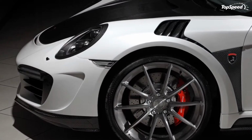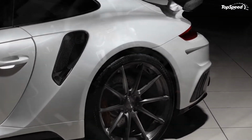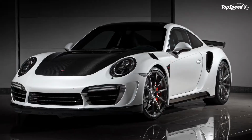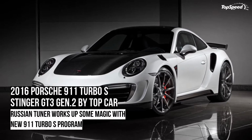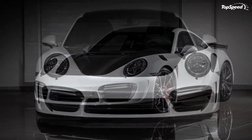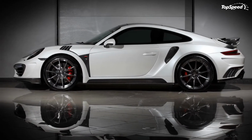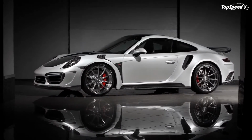The 911 Turbo S Stinger GTR Gen.2 just made its debut at the 2016 Moscow International Motor Show, and by TopCar's own admission, it's one of the most complicated projects it has ever built. It's hard to argue against that claim given the complex and sophisticated finished product that we're all looking at. Is it the best tuning program available for the 911 Turbo S?